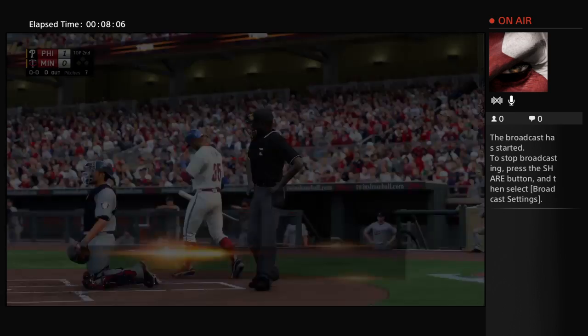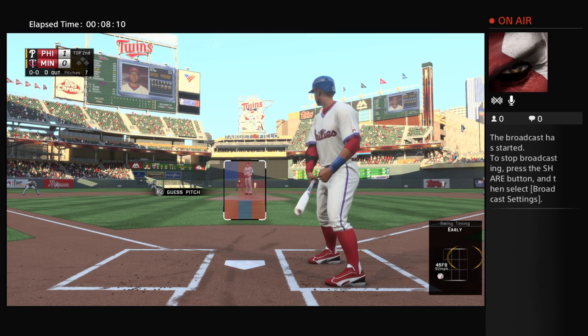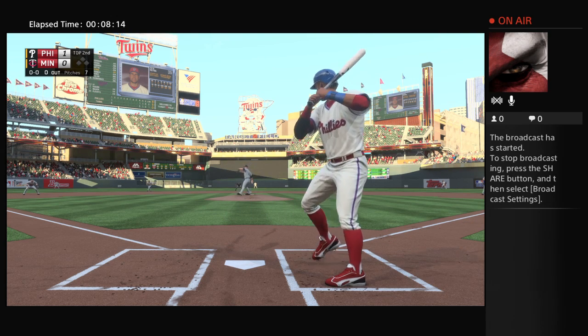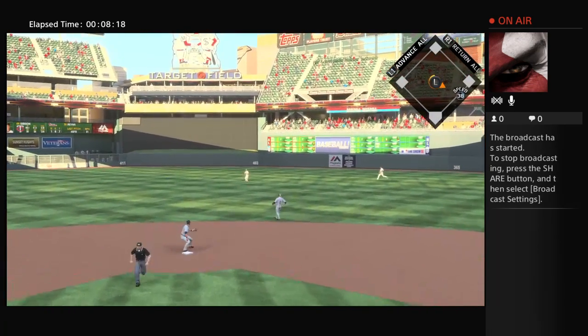Heat Reyna will stand in as he'll get a break from playing the field and be the DH here in this one. Yeah, it's a nice luxury to have here in an interleague ball game. You give him a little bit of a break from the field, but you still keep that big bat in the lineup.